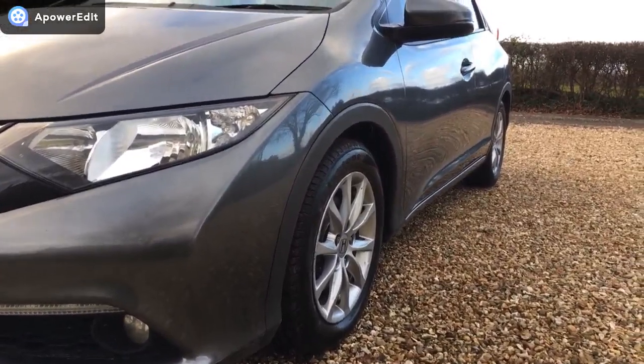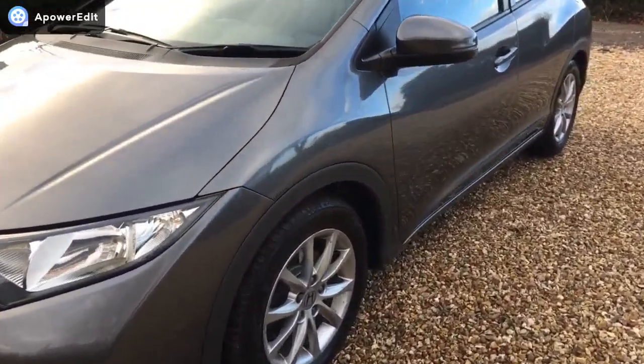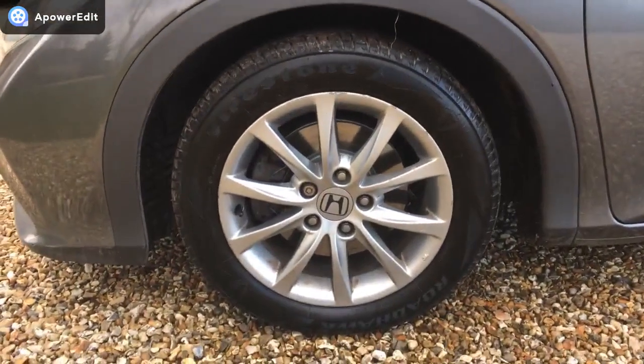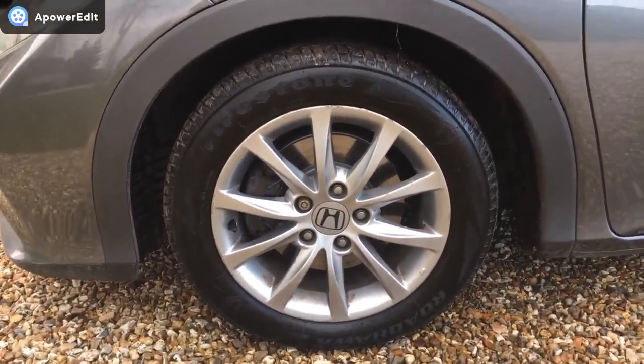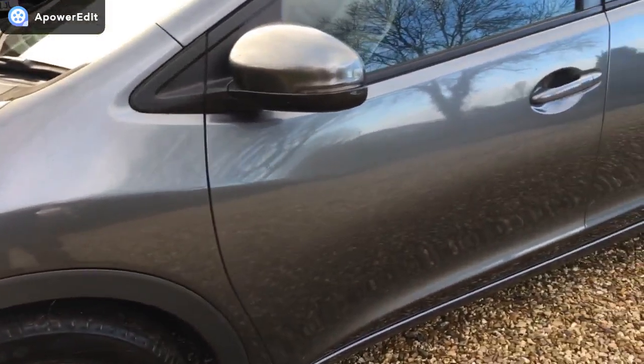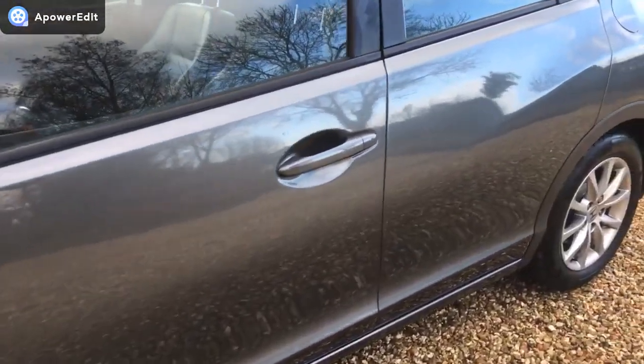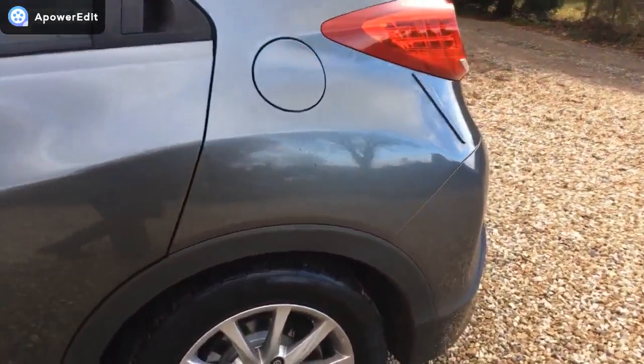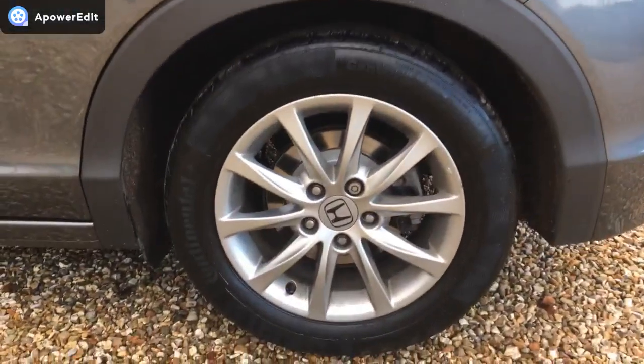The inside of the car, very smooth on the panel work. The inside front alloy, generally good, just the odd lightest little scuff mark right on the outside edge of the rim there, but what you'd expect on a near side wheel, certainly. The inside rear, absolutely unmarked from what I can see there.